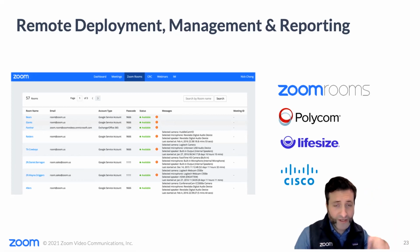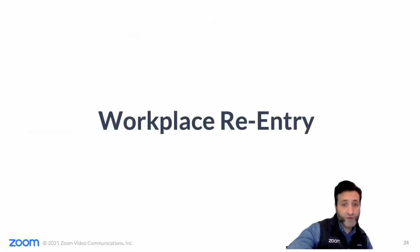With a single view, you can push software updates to your Cisco codecs, your Poly codecs, to Zoom rooms, of course. All of that is centrally managed. So it really makes your life so much easier. And we include this for free with Zoom.